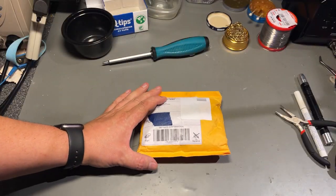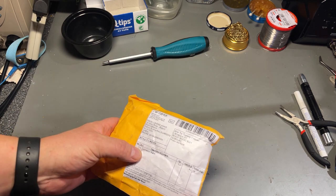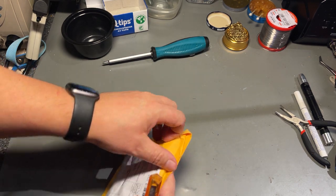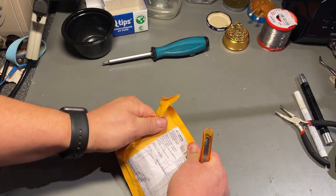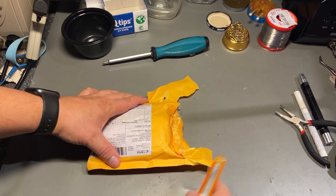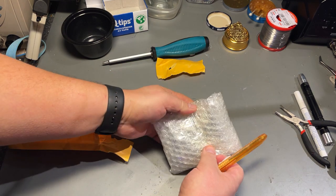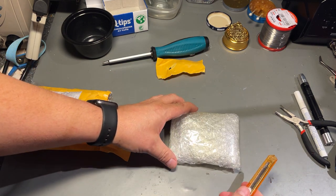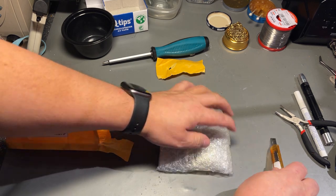Another little package from China. Let's see what it says. Connector. All right, connector. Exciting. So what kind of connector can it be? Very good packaging, a lot of tape.